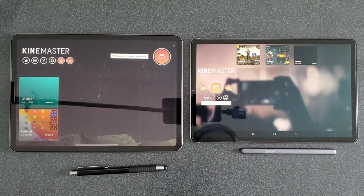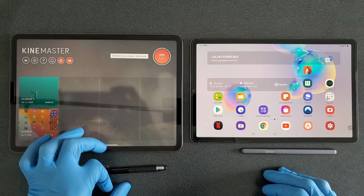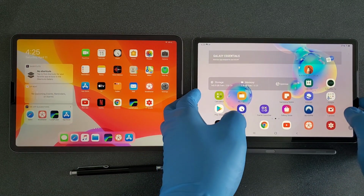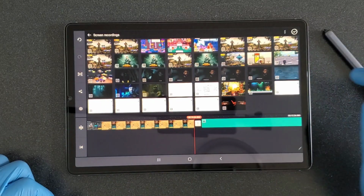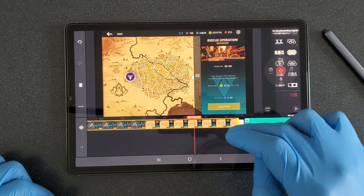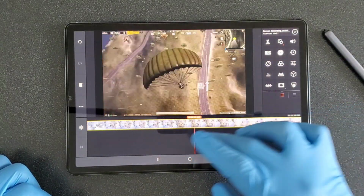The best app for editing video on tablet is the Kinemaster Pro. That app is available on both Android and iOS. But here's the thing, Kinemaster is different on iOS and Android. If you plan on buying one of these tablets just for making videos, you should definitely watch this video until the end because I'm gonna show you guys something.